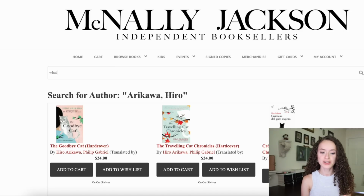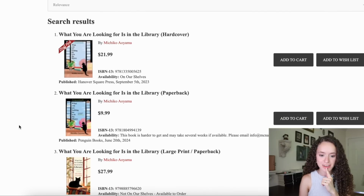Another one that I've been wanting to look for is What You Are Looking For Is in the Library. So this is a book, they do have it. Okay, oh, and it's a staff pick. They do have it.